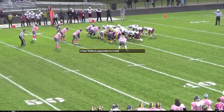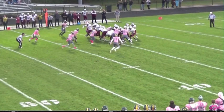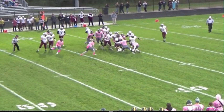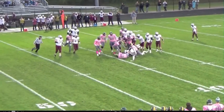So power coming to the bottom of the screen here. Our 5 technique is in the C gap. Flips his hips, does a nice job of penetrating. Our 9 technique ends up getting kicked back some. But the penetration through that double team and that hip flip lets our 5 technique get in position to pursue and make a nice tackle.